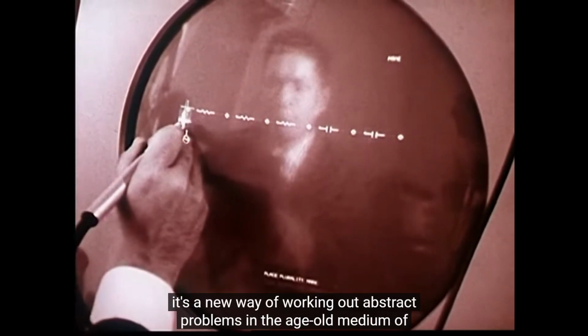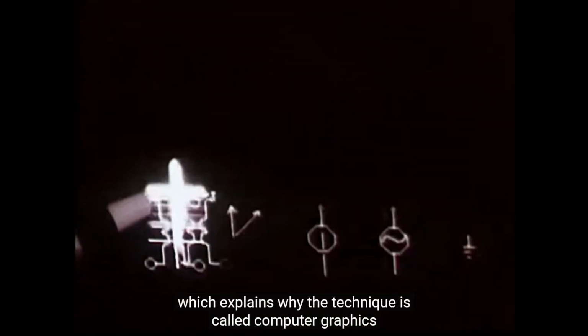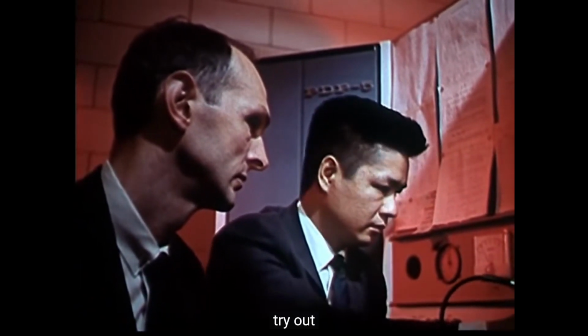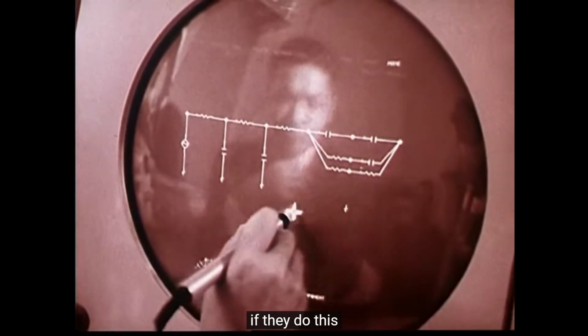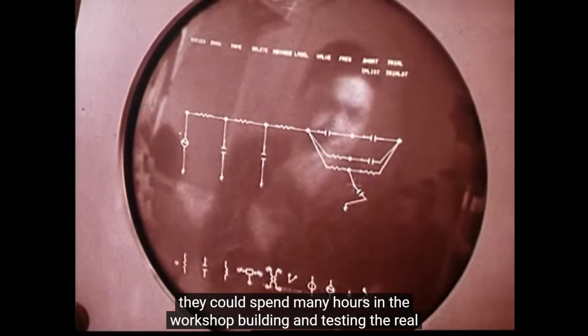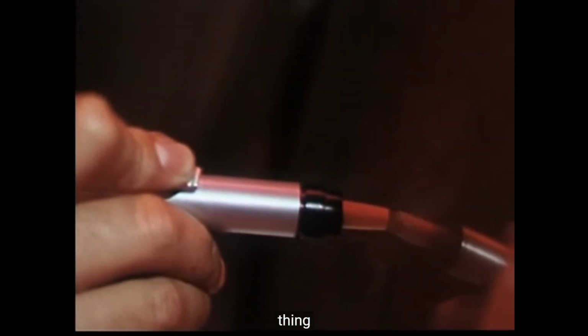It's a new way of working out abstract problems in the age-old medium of drawing and designs, which explains why the technique is called computer graphics. Our researchers have an idea for a telephone filter circuit, but they need a ready answer for the problem. If they do this, what will happen? They could spend many hours in the workshop building and testing the real thing.